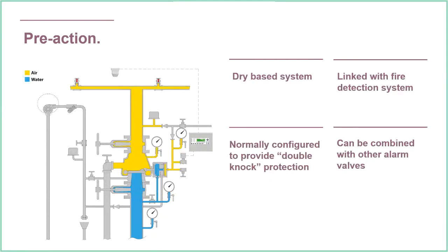There's still no harm done. There's still no water being discharged in that instance, but it is a lot more faff to get the water out and to reset it all back to where it was. But again, horses for courses. There are two main ways in which you can set up your pre-action system. But say that the key thing here is we are bringing fire detection systems, linking it in with the sprinklers. The other systems that are completely separate. There may be signals going from one to the other, but they are electronic signals. There's no kind of mechanical link between the two.